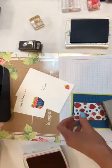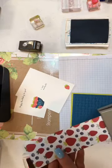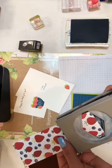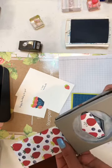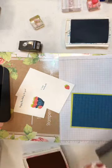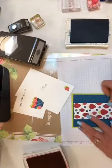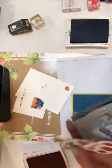punch and I'm going to make a little banner. So what I'm doing is I'm just going to go in here, and I don't measure anything, so let's see if that's long enough. I can always trim it. Yeah, it's still a little bit long.